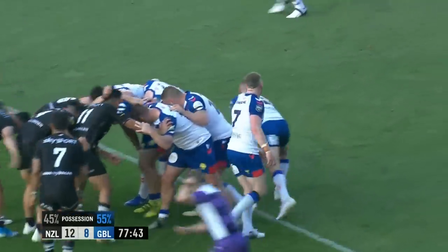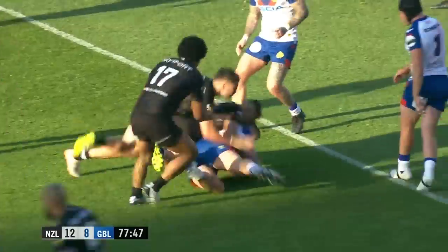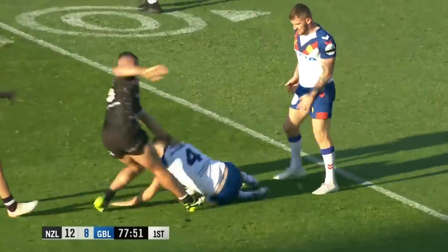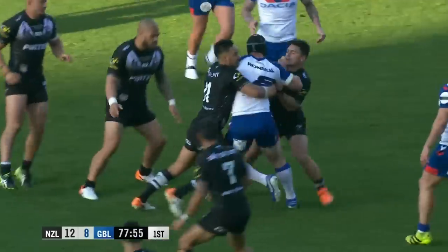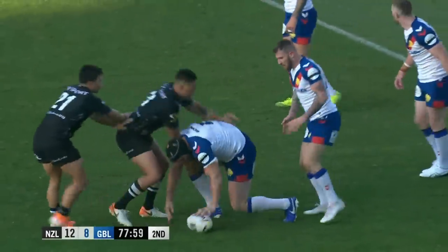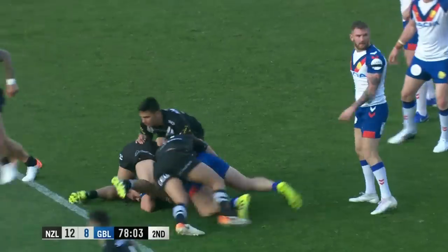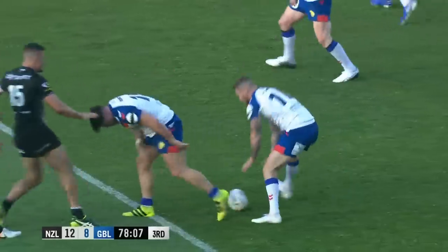38% the Kiwis have spent this game in their own half, yet they're ahead. They're also significantly down on possession as well. It's about execution and taking opportunities, and that Harawira Naira try, and good defence there. All helps. But the Great Britain team will believe they've still got an opportunity in these last 2 minutes.